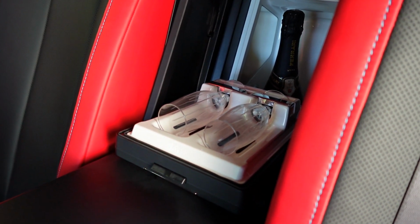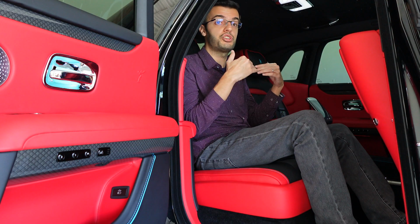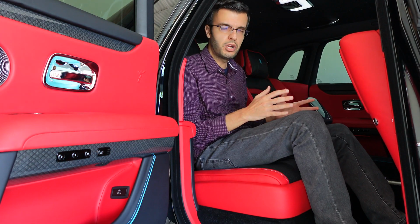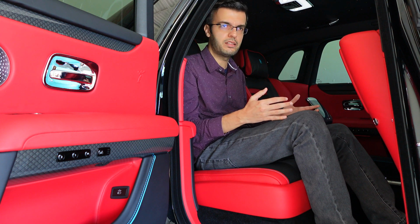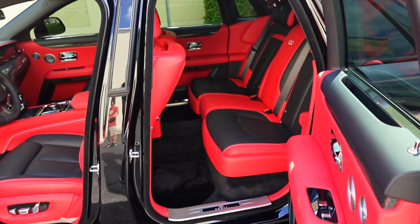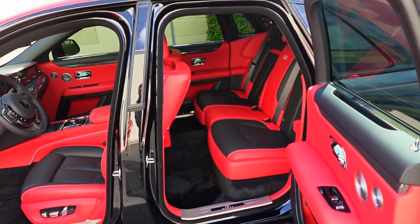Remember, there's no such thing as a baby Rolls-Royce anymore. There's no such thing as an entry-level Rolls-Royce. This is all bespoke. BMW is no longer supplying the chassis. This is not a 7 Series. This is a modular platform built by and exclusively for Rolls-Royce.